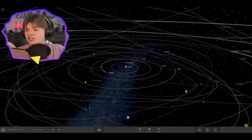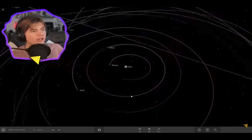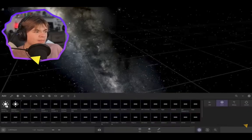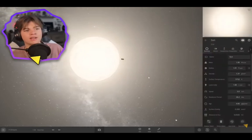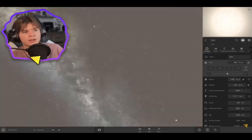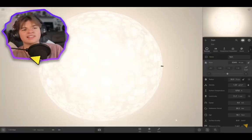We got a suggestion to turn every planet into a star. So I was thinking about how to do this, and I think the best way is going to be to do a new simulation and start by putting the sun in. We're going to need to make the sun a lot bigger, because if we don't make it big enough, the sun will be pulled by the planets, because we're going to have to make the planets bigger. So let's just take the sun and make it as big as we can. I don't know how big we can make it. Yeah, that'll probably work. 30,000 suns inside of this sun.